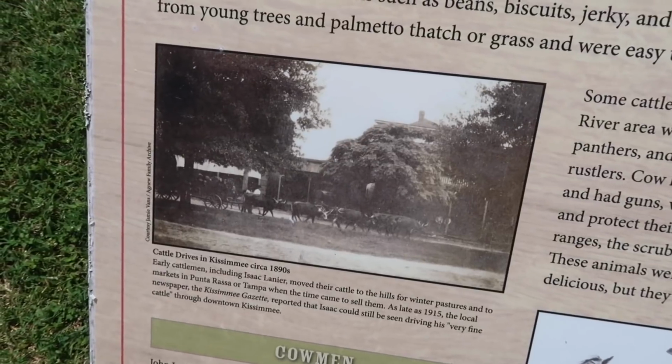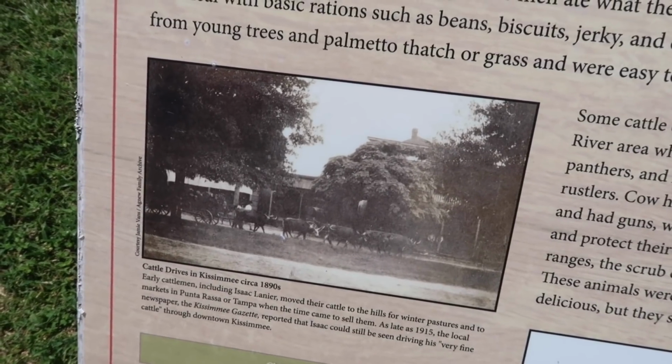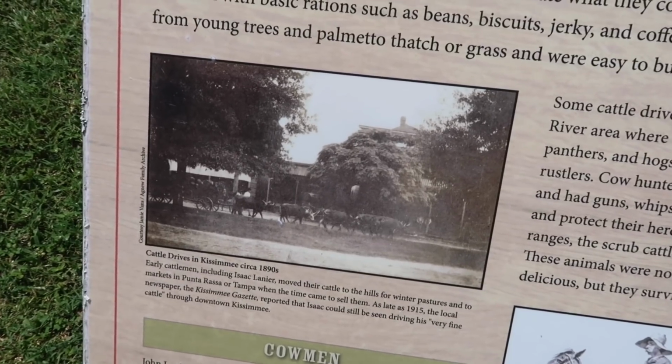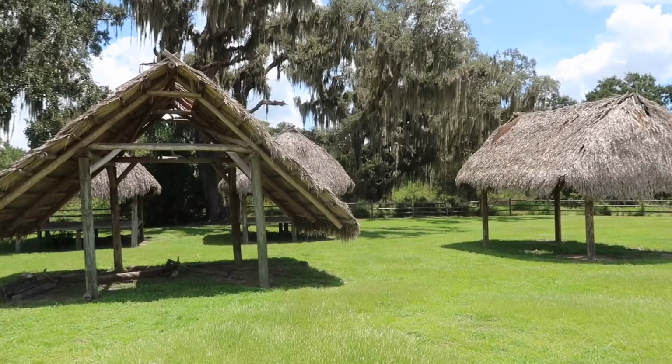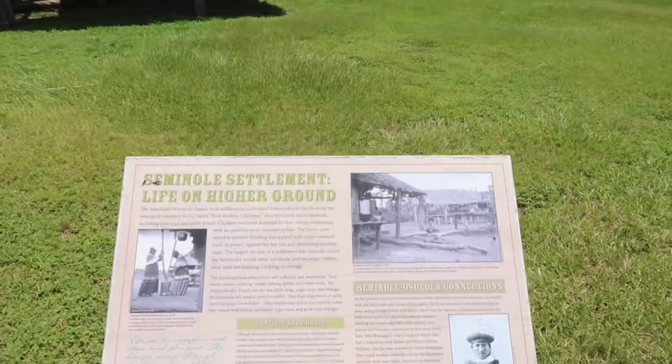This photo dates back to 1915, referring to all the way back to circa 1890 that cattle drives could be seen in Kissimmee. Seminole settlement back in the 1880s.